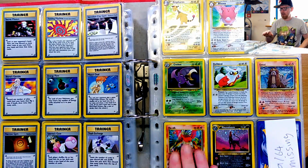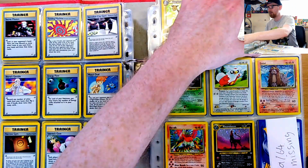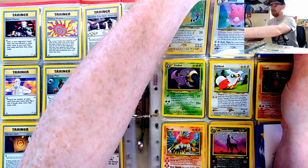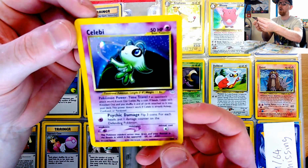It's overwhelming. There's Houndoom, which is a holographic Houndoom. I know it's a fan favorite of a lot of people. Selby, which is absolutely gorgeous. I will take Selby out. We will risk this, it is not in a sleeve. I will be putting it back, but just so you can actually see it a little bit better in the camera. I know it's a fan favorite.